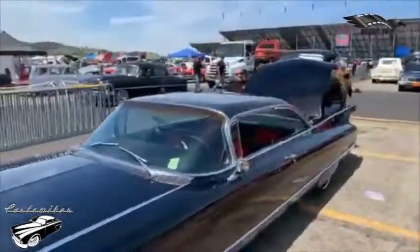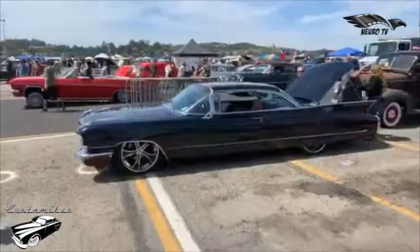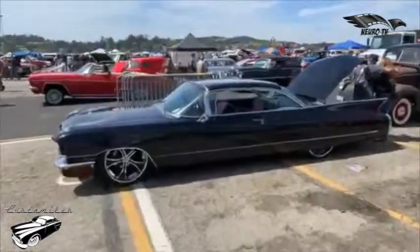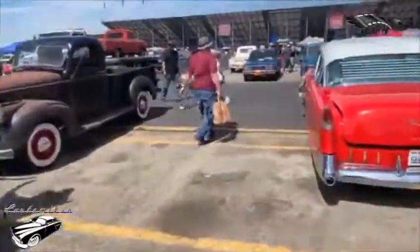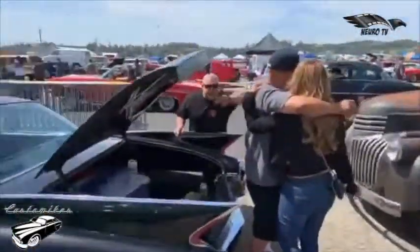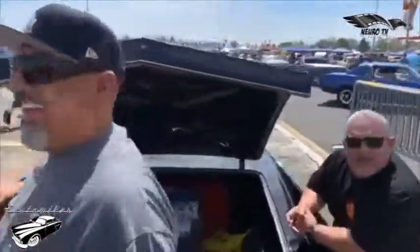Somebody asked earlier for Cadillac, so I figured we've got to grab this one. 1960. Beautiful, beautiful, beautiful one. What is that? The handle things. We got you.